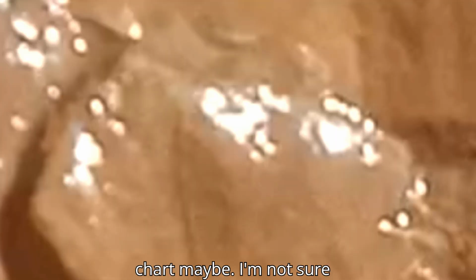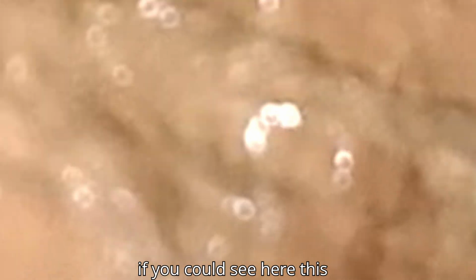Here's another one of those brown ones that I found earlier. I think they're chert, maybe. I'm not sure. If you could see here, this beautiful layer going through here. And this rock is just gorgeous. I mean, look at that. That flow pattern there. And then check this side out. Let me zoom in so you can see this.